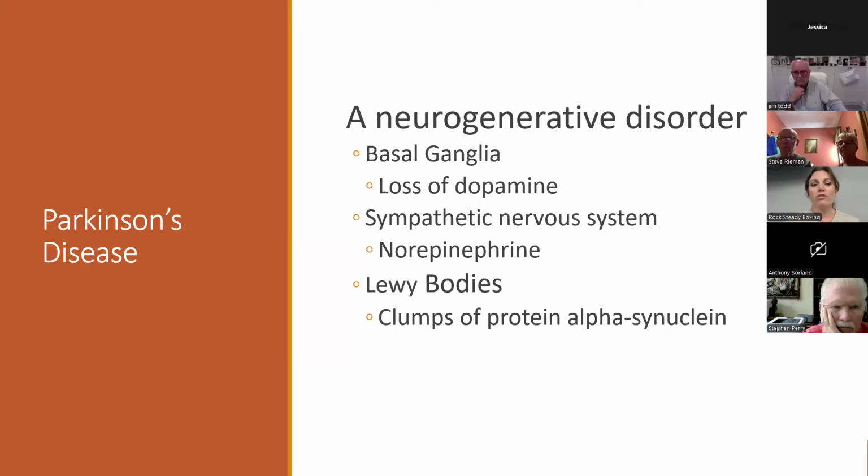Parkinson's is a neurodegenerative disorder. It's a disorder where the nerves are dying for some reason. We don't know necessarily why, or we're trying to understand. Alzheimer's disease is one, ALS is one, and Parkinson's is one. In Parkinson's, we see a loss of dopamine in the basal ganglia. We also see the sympathetic nervous system has a loss of norepinephrine. And if we look under a microscope, we see these Lewy bodies, which is a clump of alpha-synuclein. And that's what we see in pathology.